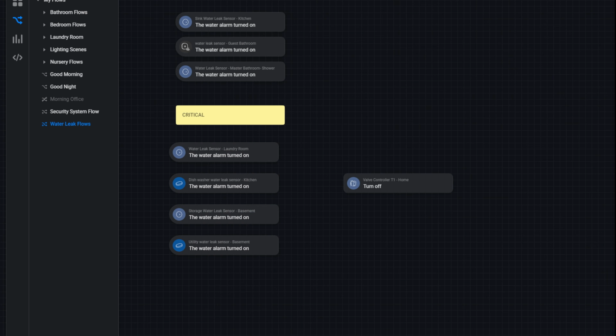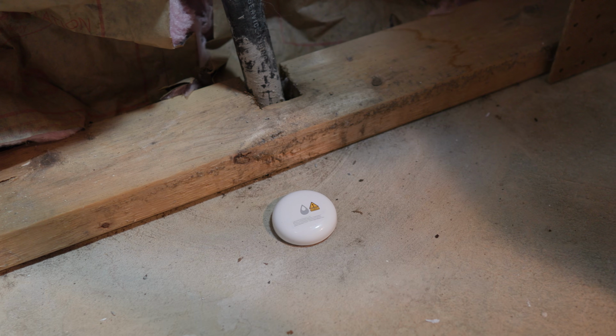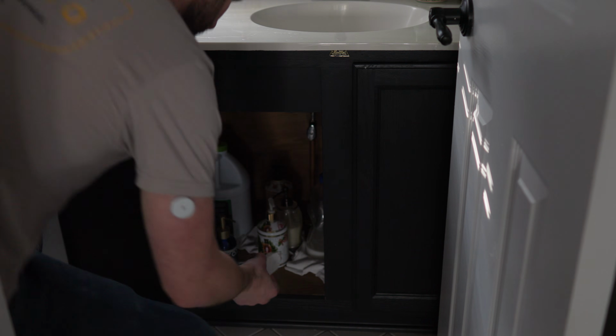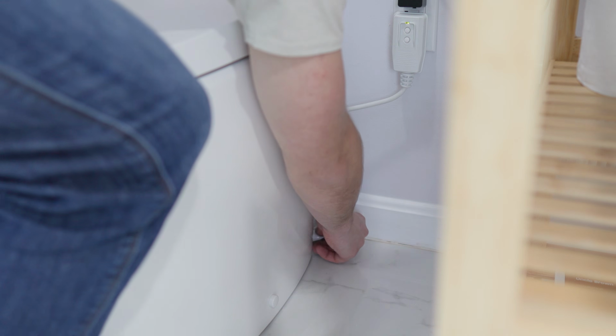I split my sensors up into 2 categories, critical and non-critical. The 4 critical locations were places that water should never be, even by accident. So the laundry room floor, under the dishwasher, at the main valve in the storage room, and the water heater. Non-critical is basically under sinks and behind toilets. That doesn't mean that they aren't a threat though. I just built automations that were tailored to each category.